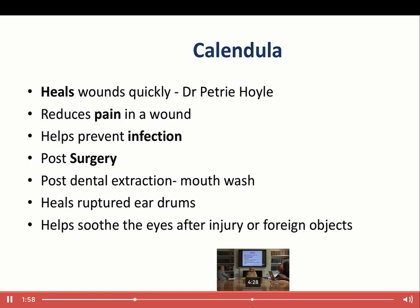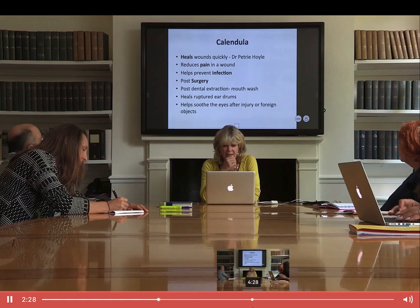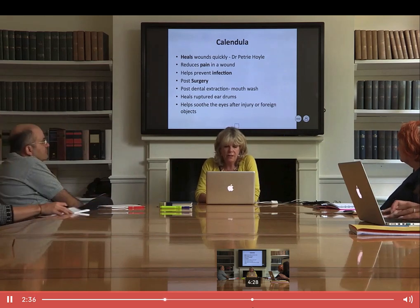And some of our experience with calendula in fairly traumatic situations comes from a very famous doctor called Dr. Petrie Hoyle. In World War I, Dr. Hoyle was a field surgeon, and he was a field surgeon when they didn't have everything they needed. They couldn't get the drugs they needed. They couldn't always get the dressings they needed. What he did have was a huge supply of calendula. And he used the calendula solutions to clean wounds and to apply wet dressings. And the results were really uniformly good.